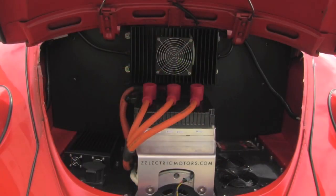If you've never done an electric car before, we estimate that this is a 1 to 2 week conversion with our kit. It's a straight drop-in kit, everything bolts in, and there's very, very minimal alteration to the car. We really like to see that.